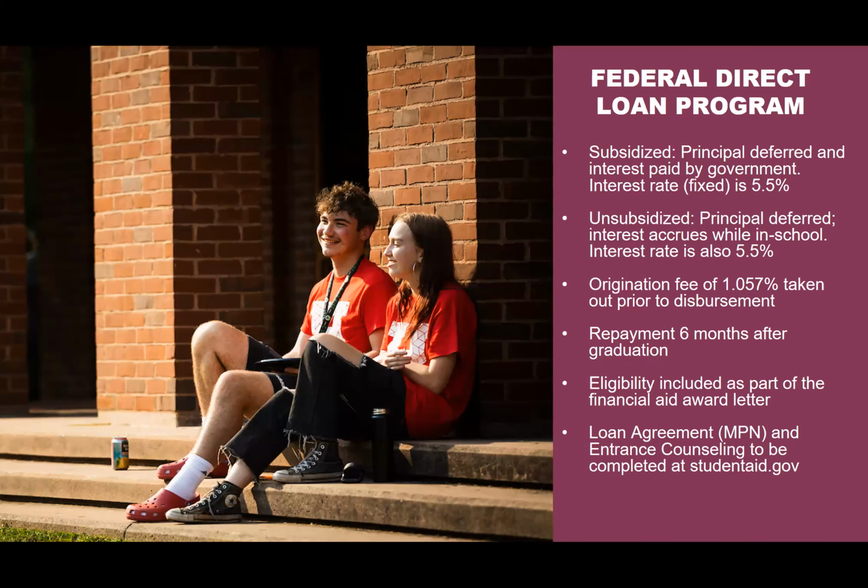We also review all students for the Federal Direct Loan Program. The Federal Direct Loan Program is a loan program offered to students to help pay for their educational expenses. These are loans, so they do need to be repaid. But the Federal Direct Loan Program is an umbrella term, and we'll talk about a couple of different loans that exist within that. The first loan that exists within that is the Subsidized Direct Loan Program.